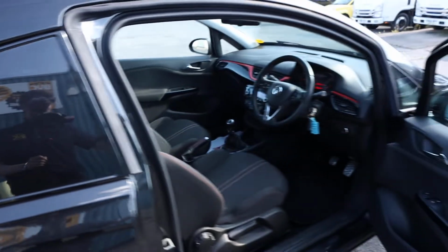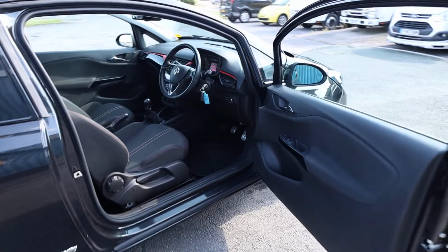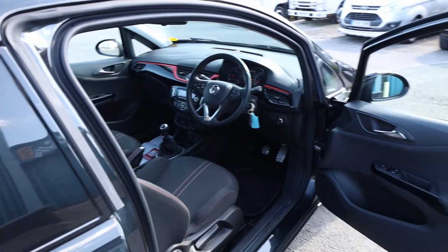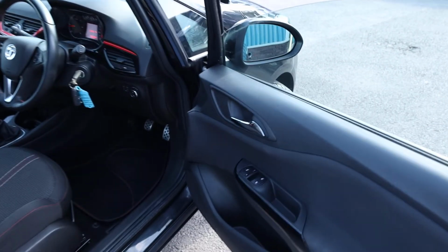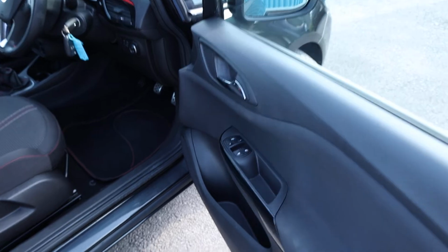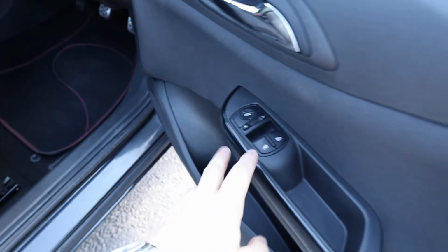If we open up the driver's door, of course only a 2-door, we can start to have a look inside the cabin. There is just a surprising amount of spec inside these little vans. I absolutely love them. They're great to drive, very cheap to run because they're fantastic on fuel, of course, with that little 1.3 diesel engine. But yeah, let's have a look at the specs.